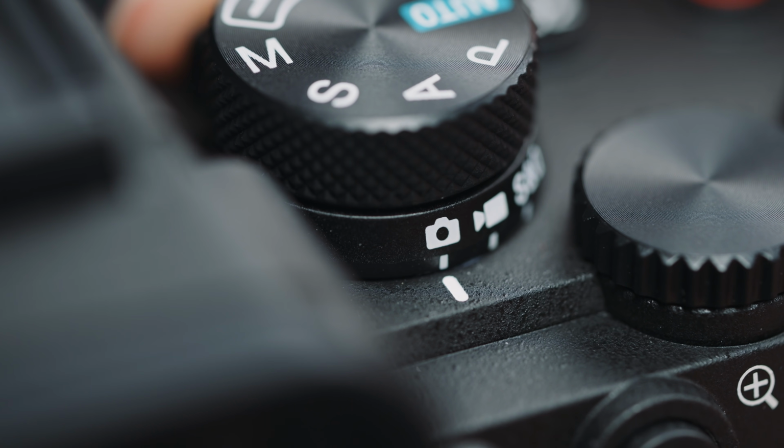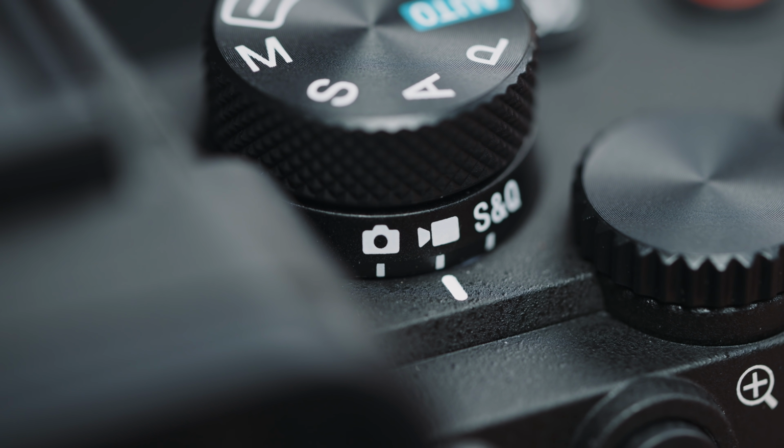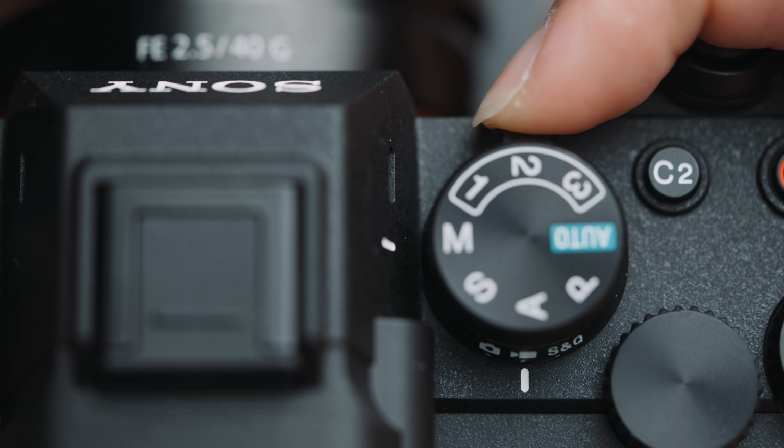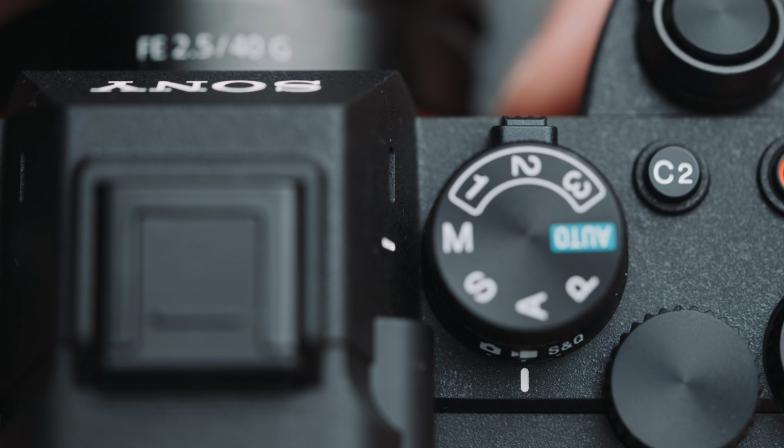Not to mention, it's so much nicer to jump back and forth between stills and movie mode for the true hybrid shooter. Say if you need to take both photos and video while covering an event or wedding, for example, there is a lock button that you have to press down before the switch can be rotated so you don't bump it off its setting.